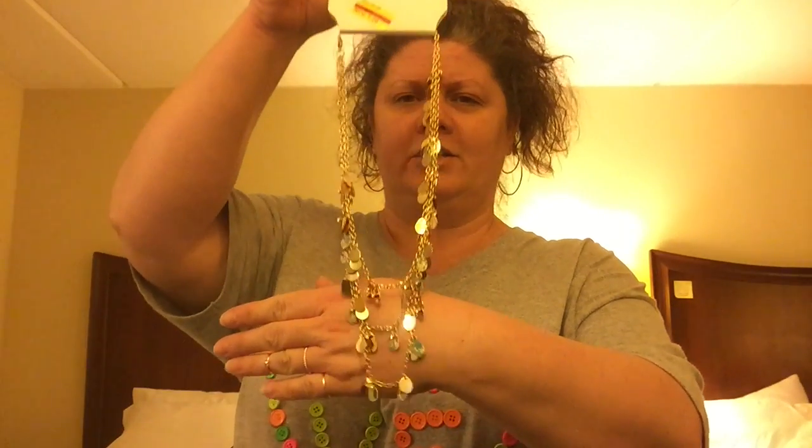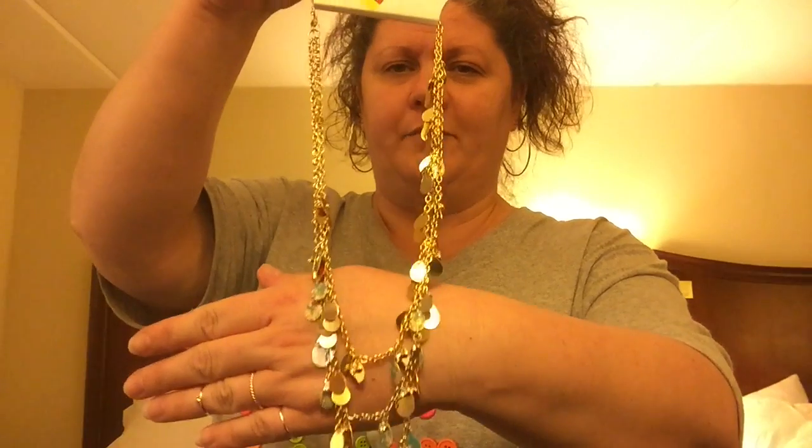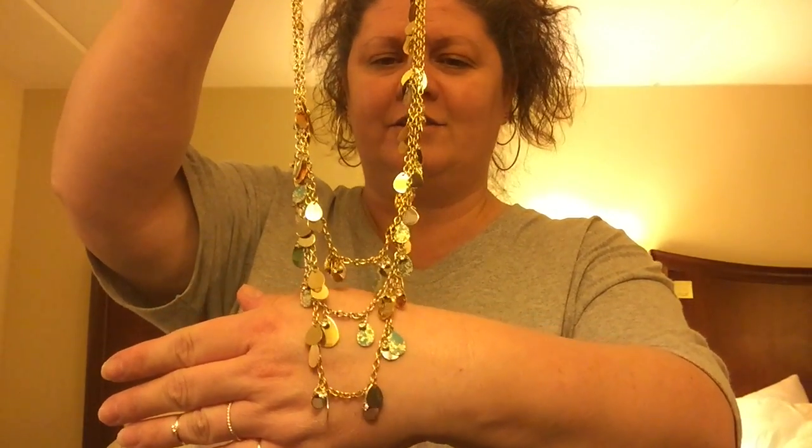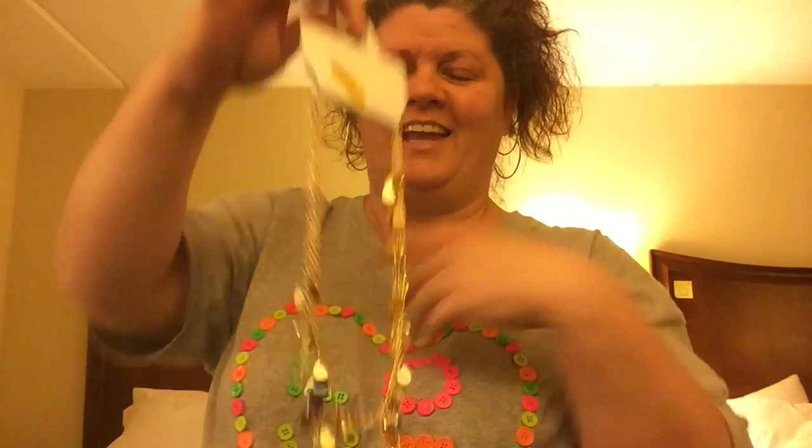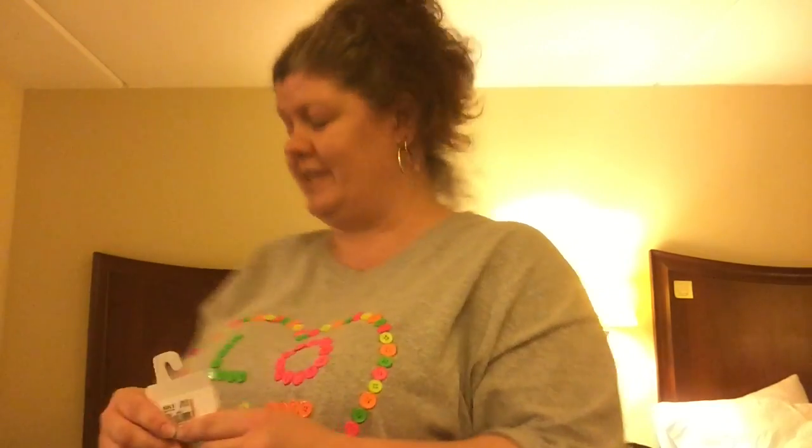Another piece of the jewelry that we picked up today was clearance down to $5.20, but then you took an additional 20% off of that. So you guys will have to do the math. I'm not sure the exact price, but look how beautiful that piece of jewelry is. So very pretty. This one is in a gold finish. And again, like I said, that was $5.20 minus another 20%.